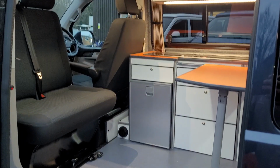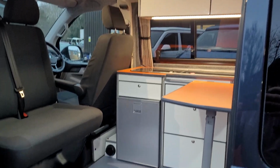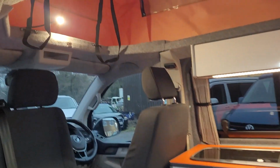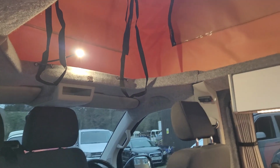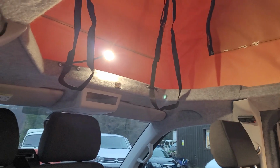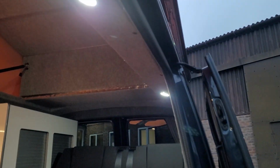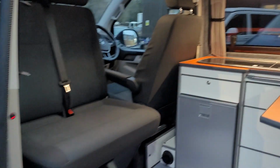Eberspacher D2L Easy Start Pro night heater, diesel. MS Craft rotating sliding swivel plate, very easy to operate. There's videos for that on our YouTube channel. Flexible LED reading light with USB ports on board. Further 2 LED spotlights down the near side, operated via a switch on the B pillar.